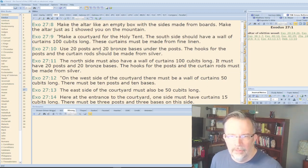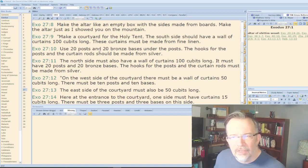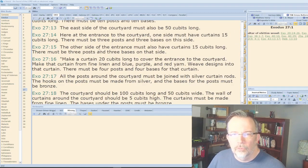It must have 20 posts and 20 bronze bases. The hooks for the posts and the curtain rods must be made from silver. On the west side of the courtyard, there must be a wall of curtains 50 cubits long, 75 feet. There must be 10 posts and 10 bases. The east side of the courtyard must also be 50 cubits long. Verse 14.